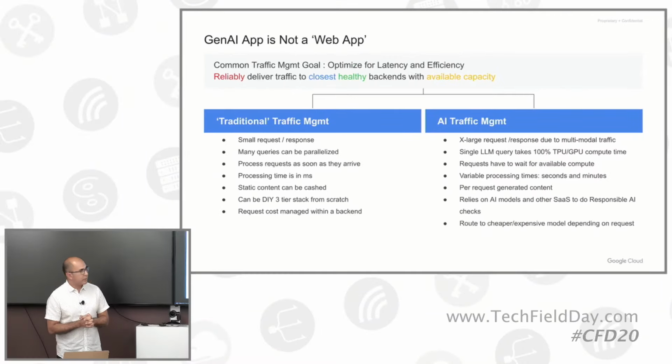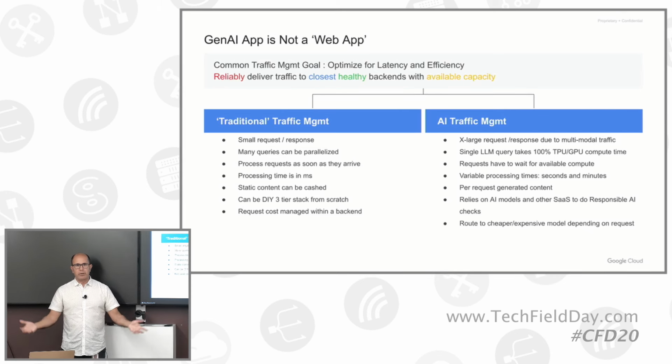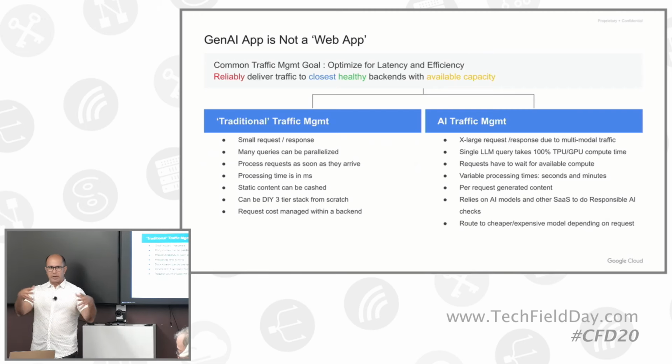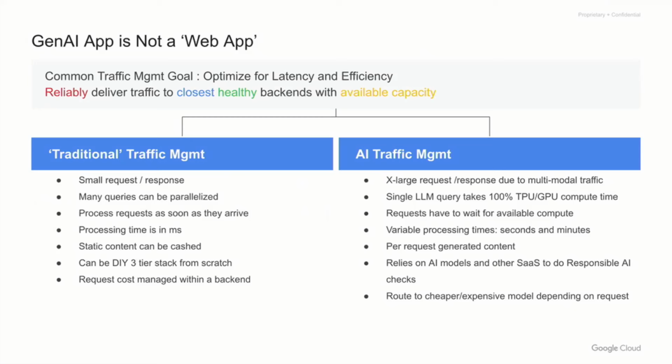On the inference side, we basically assemble these applications, and we have a well understood set of practices on how we actually create a web application. Well, this is far from a web application. We've gone from small requests to very large requests. We've gone from sharing the CPU resources to basically taking an entire node to service the queries. Requests get queued. Normally, requests just get processed in a web application right away. Processing time goes from seconds to minutes versus instantaneous responses. And caching is not a thing, right?